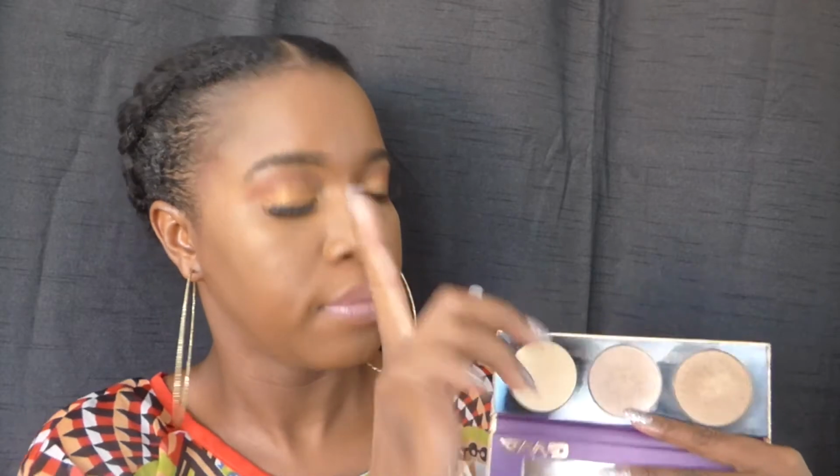It goes from, you know, deeper dark skin tones to lighter skin tones, because of course, if you're deeper, you can use these 2 shades right here. And if you're lighter, you can use this one right here. Now for this one, sorry, I don't want to blind you guys with the mirror. So for that one, I'm going to swatch it. I'm going to swatch all 3. So that's 1. This one, as I said, is for deeper skin tones.